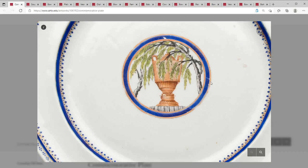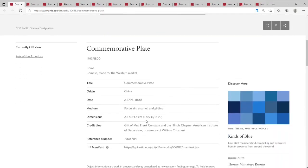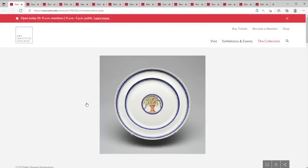And it's interesting to see here how the export porcelain, the armorial style, ultimately gives way to a more decorative stylization that people tend to associate with the 19th century, and less with the 18th century. Though some of it's there, and we'll see a little bit of that here in a couple items. Let's see, where was this from? Gift of Mrs. Frank Constant in the Illinois chapter at American Institute of Decorators in memory of William Constant. Well, excellent, excellent.